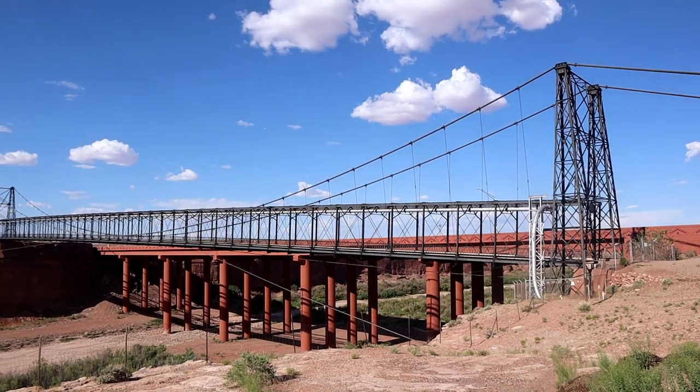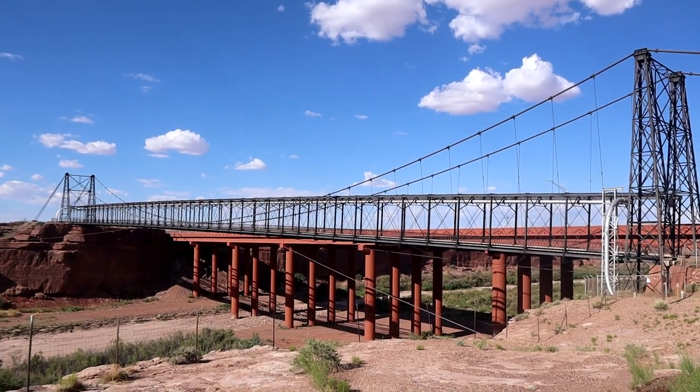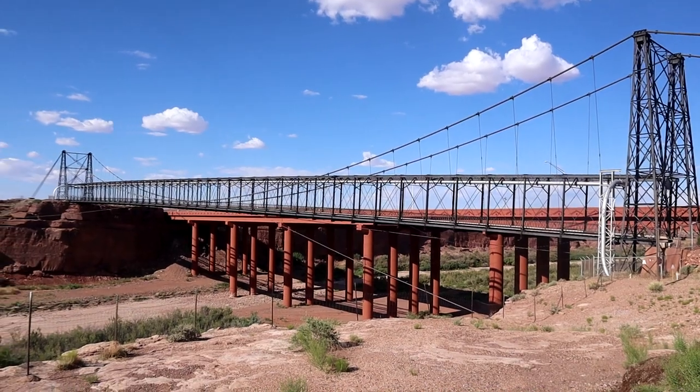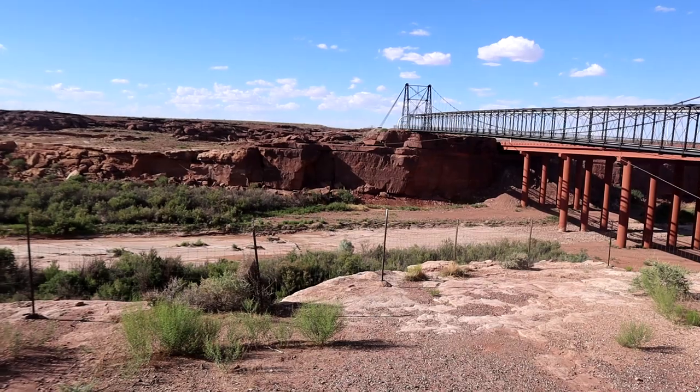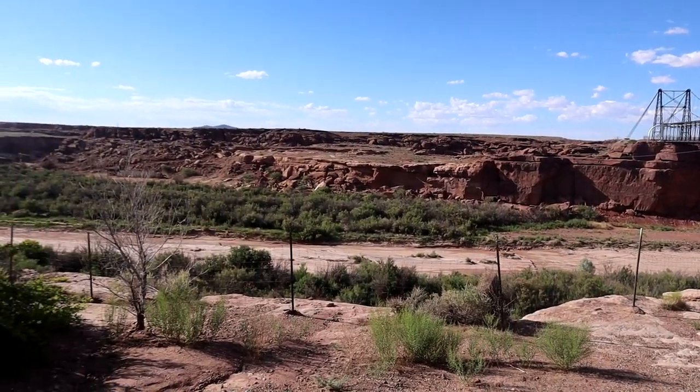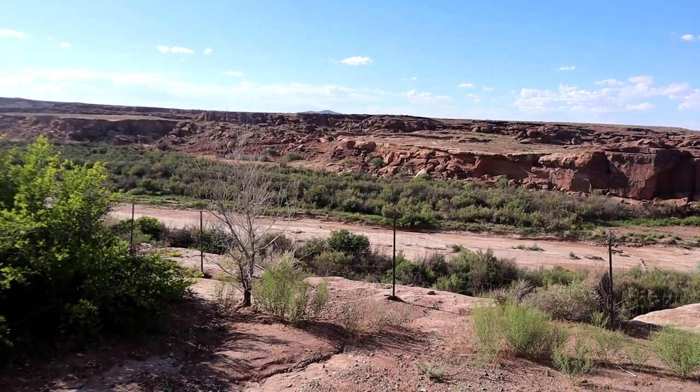Look at that cool old metal bridge that's not in use anymore. They have another bridge built on the other side. I thought this was supposed to be the Colorado River. I might be mistaken. And I thought this was supposed to lead to the Grand Canyon. That's definitely not the Colorado.